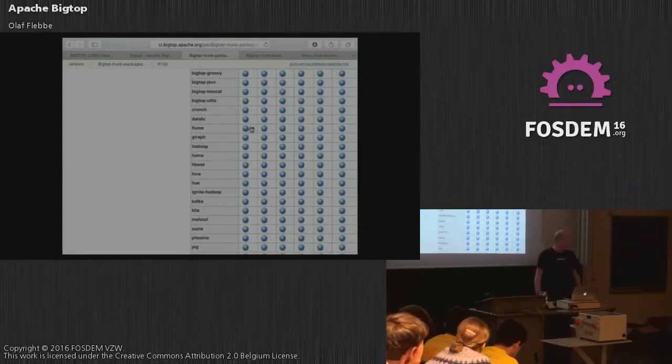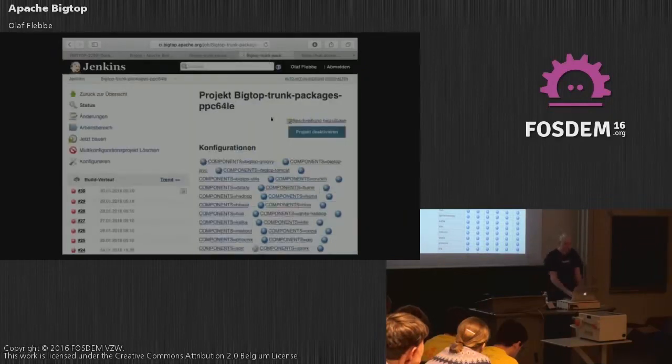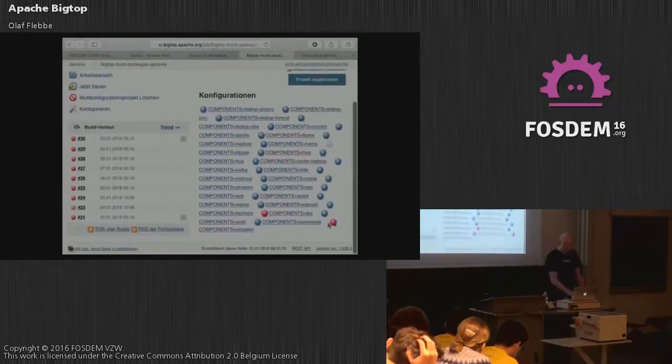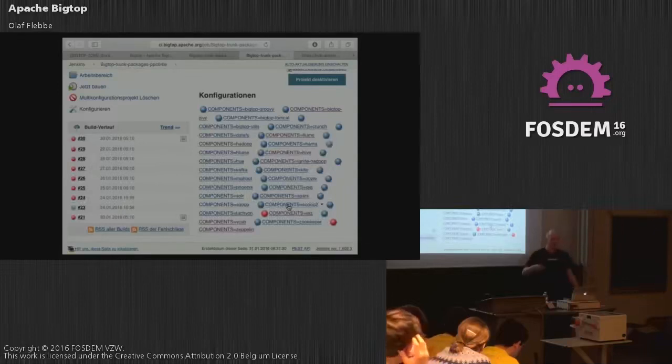And we do not only build it for Intel x86, we are building it right now for the PowerPC 64-bit little endian too. There's some failures here. That's because these packages contain in the build chain Node.js code, and Node.js isn't supported on that platform and that release. So we have to fix it somehow.